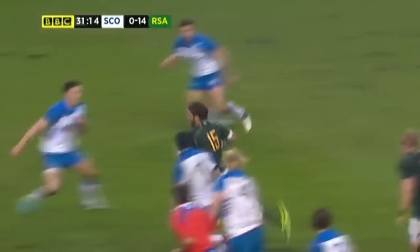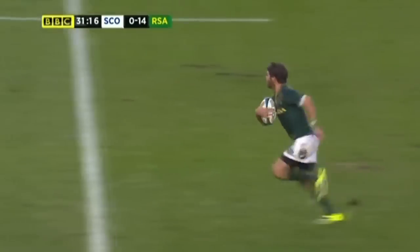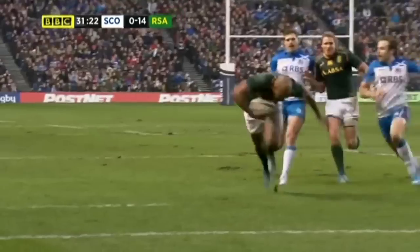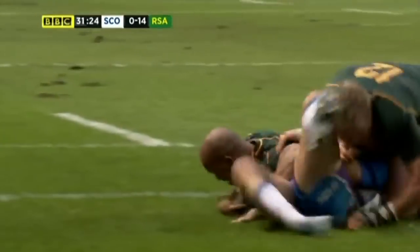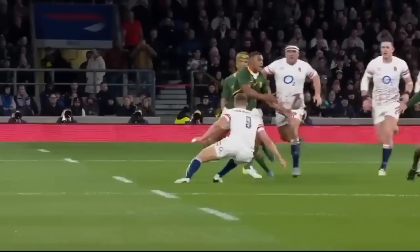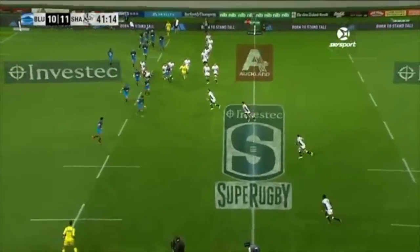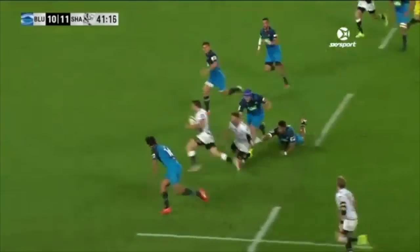There's Roux. Oh, and Willie Roux through again and past another tackle. Two men in front of him, chips wide for JP Peterson to run onto it. Peterson gets there and he will score! Sits nicely. And the Sharks with good ball to work with.